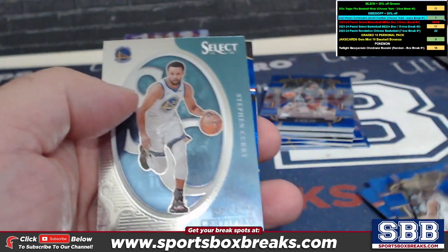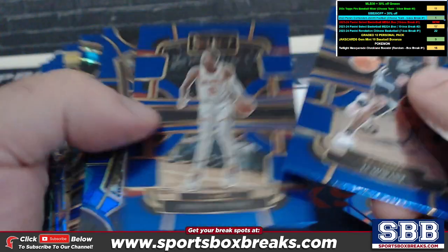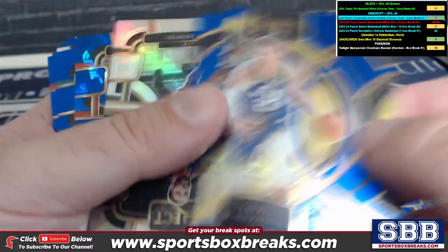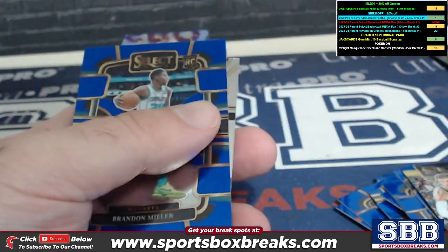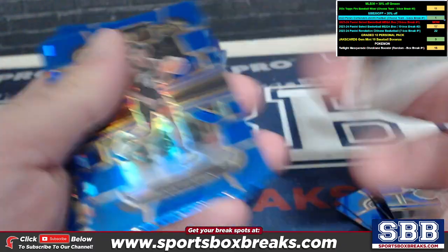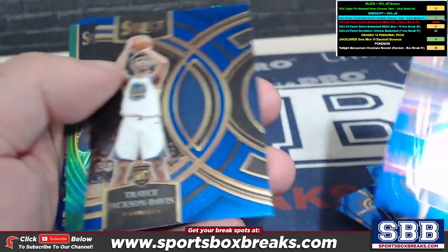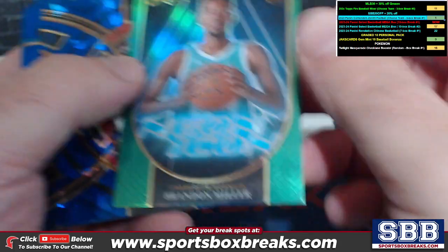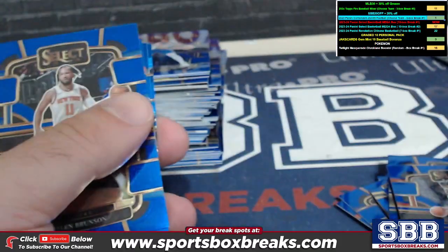There's a Steph Curry. There's a Luka. There's Zion. There's Vasily again. There's a Mikal Bridges. Tumani Camara. There's an Ausar Thompson Prism. There's a LeBron cracked ice. Nice. There's a Brandon Miller green. Neon Icon green, Brandon Miller. Put that off to the side. Congrats there, Matthew H. Russell Westbrook getting that one.